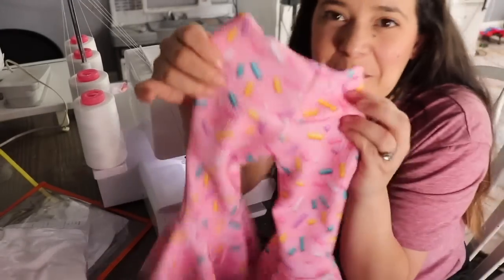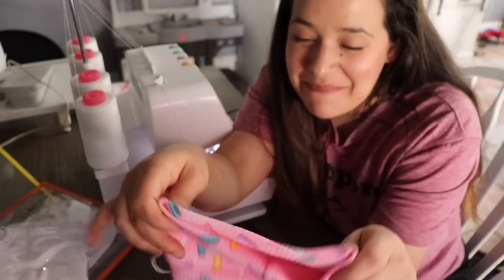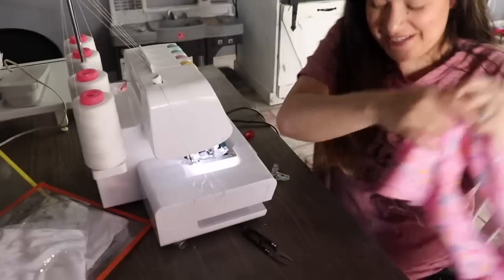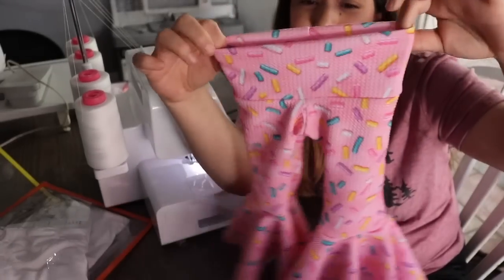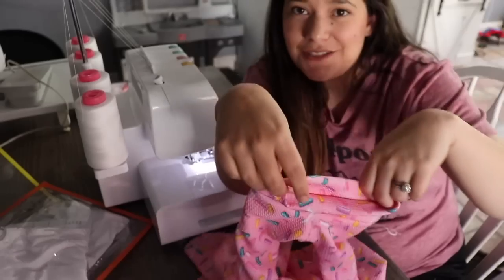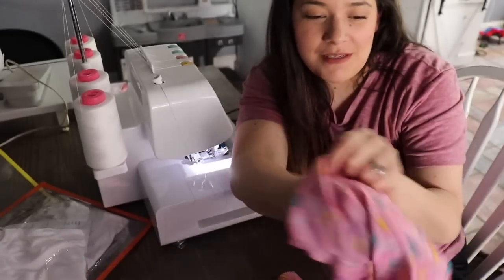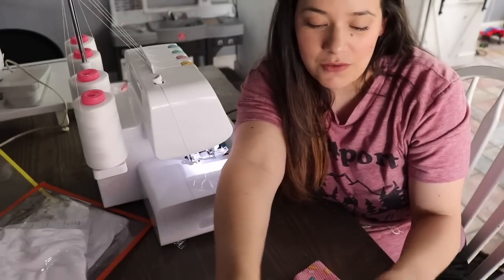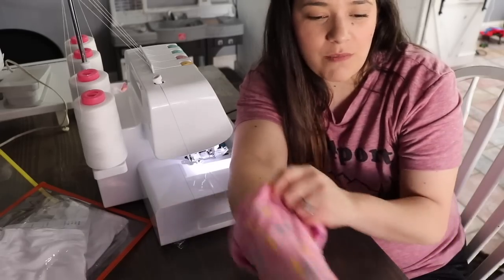Guys, these are like my favorite thing to make right now. Oh my gosh, they are so cute. This seriously makes me want a little girl so bad. But this right here just motivated me to make more of these. So I'm super excited to test out all those new fabrics that I got and make a ton of new bell bottoms.